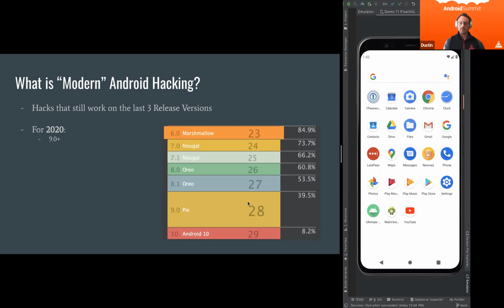I just pulled this chart this morning, so you can see that 9.0 is close to 40% of the active users out there. It's a decent chunk. Obviously, Marshmallow, going back to 6.0, is an even bigger chunk. But hopefully those users are upgrading soon. They're going to see the light and move towards the bigger and brighter future of later devices. But I know for some people that's difficult. So just know that a lot of these hacks I'm going to showcase are even worse on those lower end devices. They can even have more power over that device once they're enabled. But these hacks will work on 9.0 plus. Well, there's a caveat there, but we'll go into that.